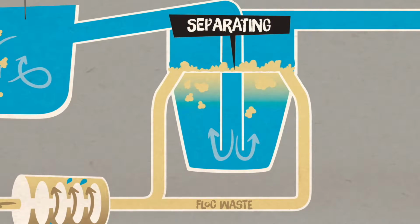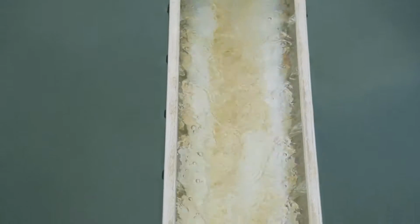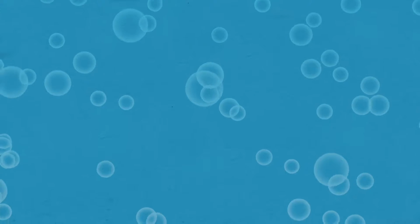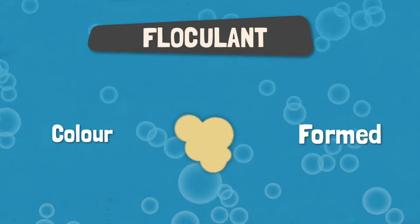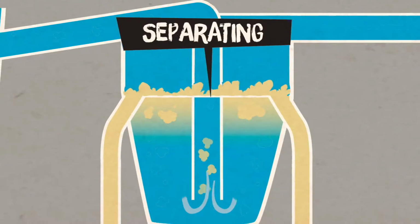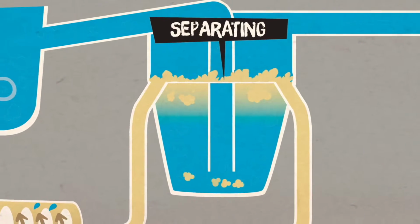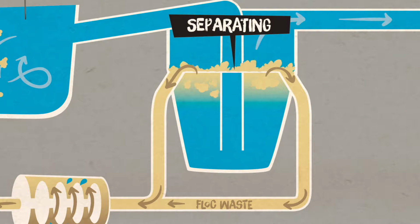This flock is sucked out of the tanks all the time and goes into the wastewater system. The water treatment plant operators can tell a lot about the quality of the water by looking at the flock, what colour it is, how tight it is formed, and how the blanket looks. This helps them make sure the water treatment plant is operating well. These hopper tanks and the flock blanket have removed nearly all of the small tiny bits of dirt. The next stage filters out the rest.